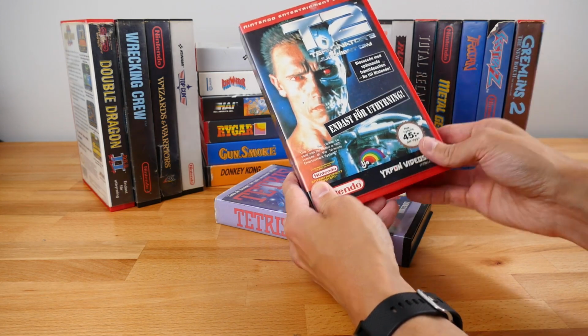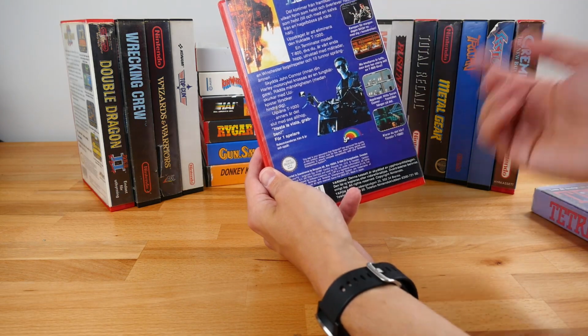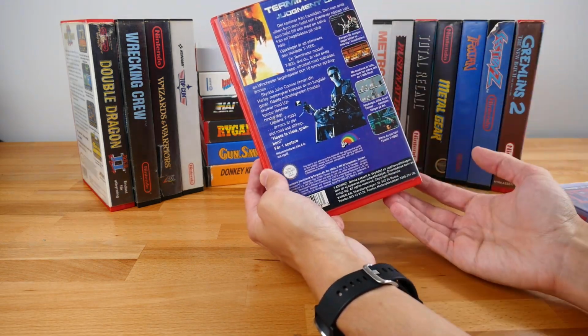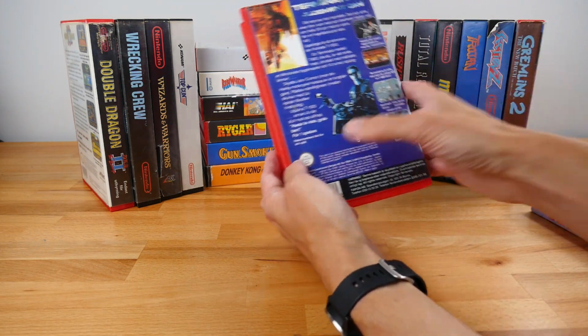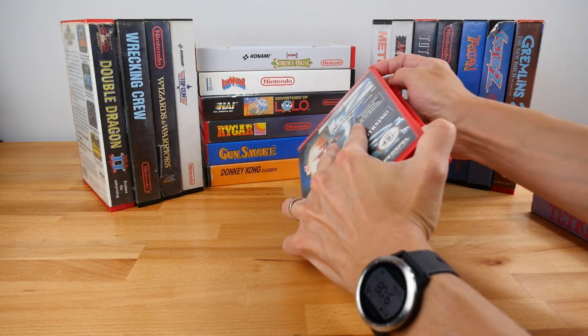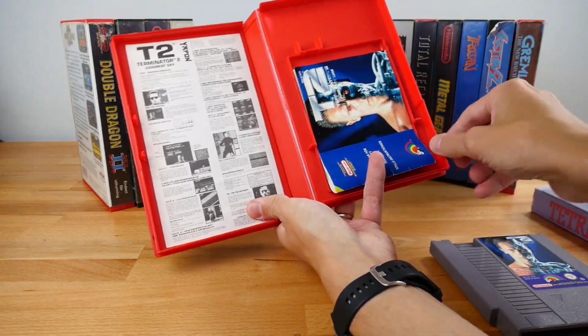Terminator 2, or T2, was probably one of the later NES games. It's not a very good game, but it doesn't matter. It's a cool box, and they were trying to sell, of course, the entire thing. It gives you a great view to see what the game's about. Theoretically, you're trying to sell this for you. Let's open this guy up.